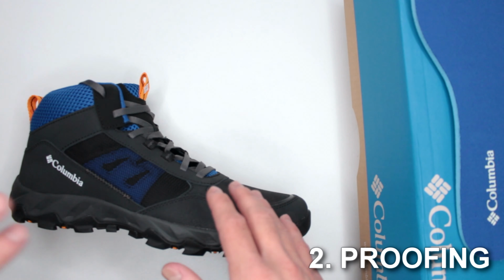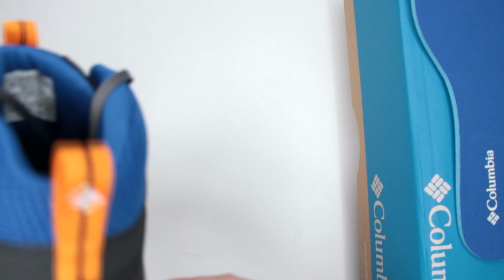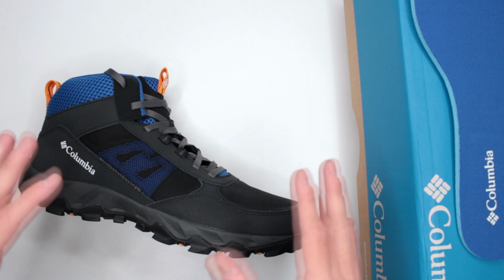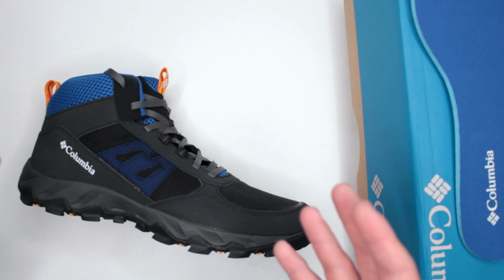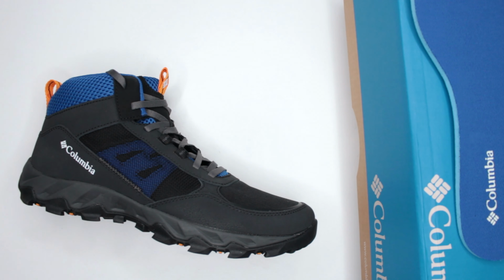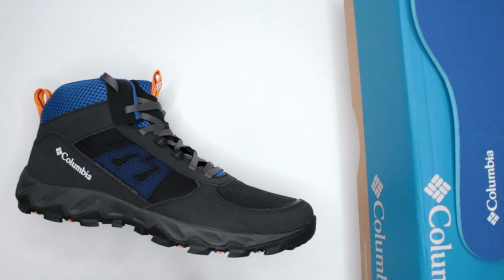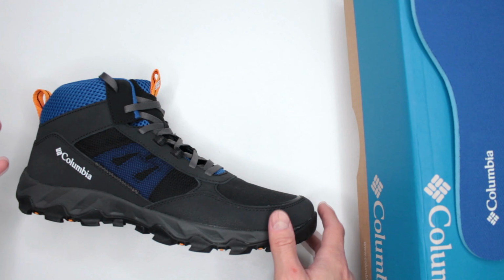Now, there isn't really much to talk about proofing whenever it comes to this boot. It's not waterproof, which, if you are looking for waterproof, personally, whenever it comes to the mid-size, I would prefer to have waterproof. Just because, why not? You have a mid-size boot, and this is definitely enough of a clearance to give you plenty of waterproofing. About 5.5 inches, you could easily have clearance for waterproofing, pretty good. But unfortunately, this is not the case here.